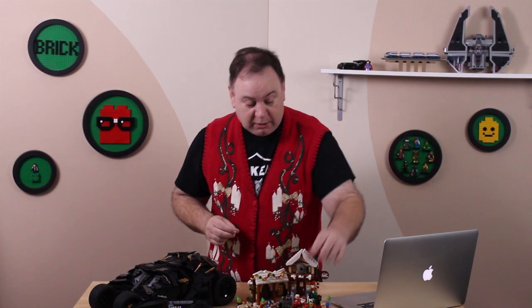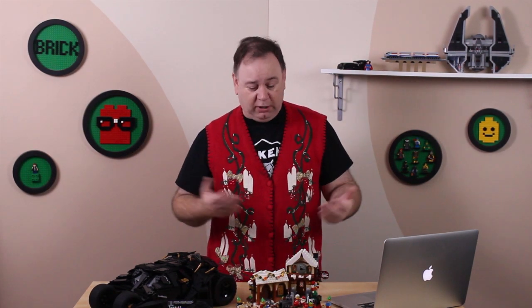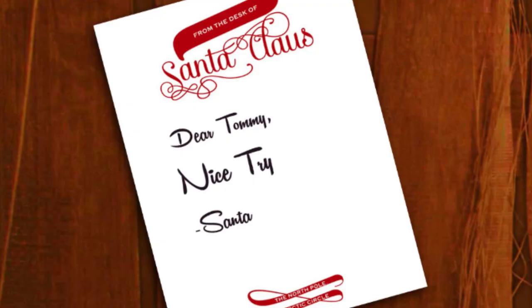And I'm hoping there's going to be a motion control rig under the tree. I keep asking for it. We'll see if Santa hooks me up. Anyway, I really, really like this set. I'll give it 5 out of 5 Nerdlies. Now let's take a look at the Batman Tumbler.